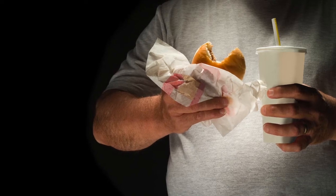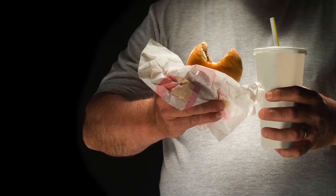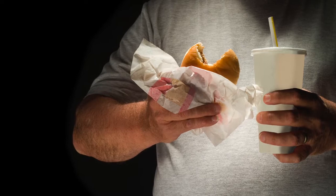In fact, you can only get at it after you've burned through all the sugar, because your body is not going to bother getting the energy from the fat when it has plenty of sugar. Let's look at what happens to the body when you start fasting.